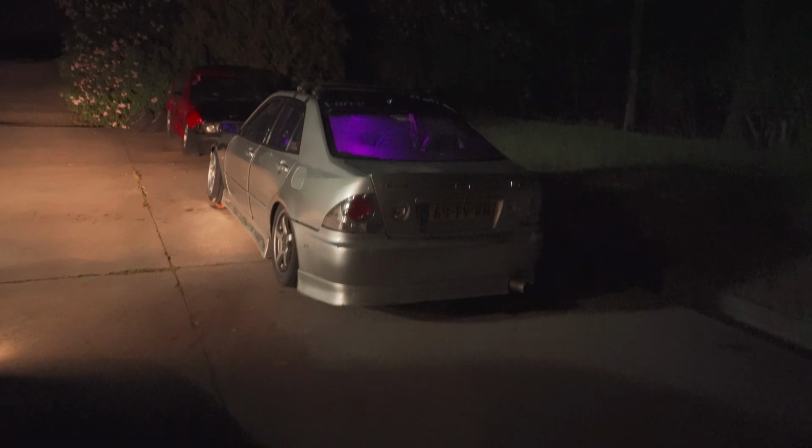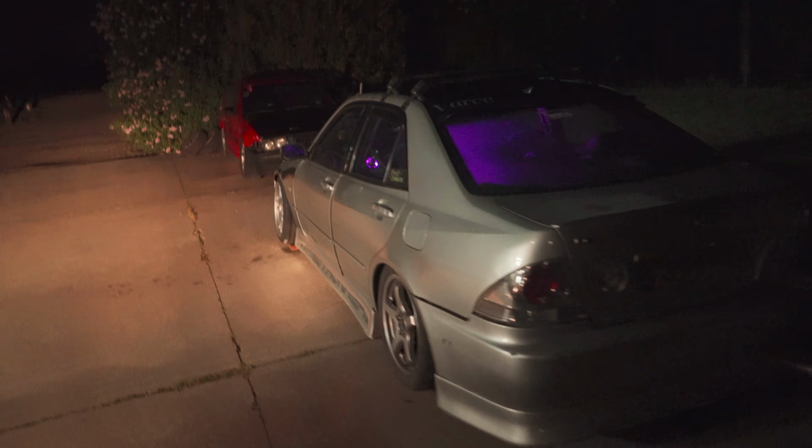Anyway, it's 10:30. I just finished doing my brakes. I also bled them already, and now it's time to test drive. I won't be filming that, but we will be test driving somewhere else tonight. So just keep watching, guys. It will be very exciting.